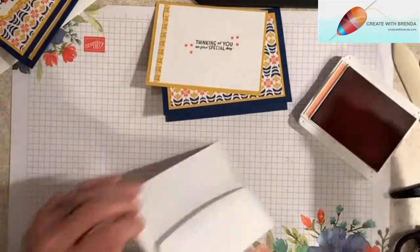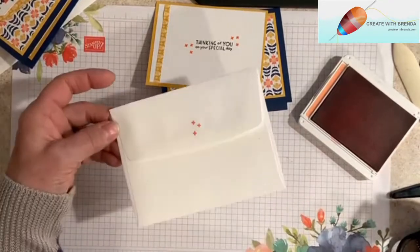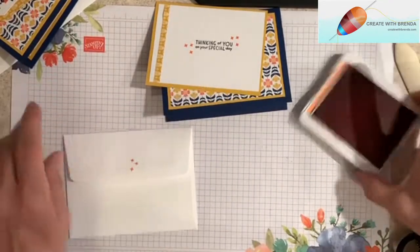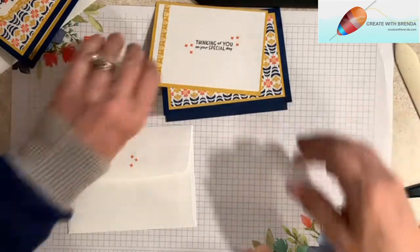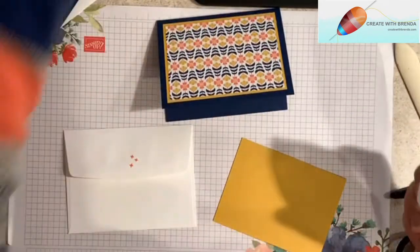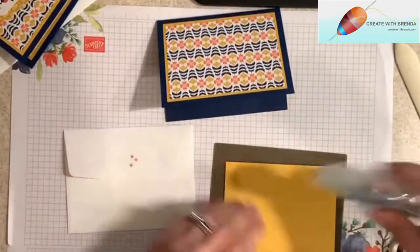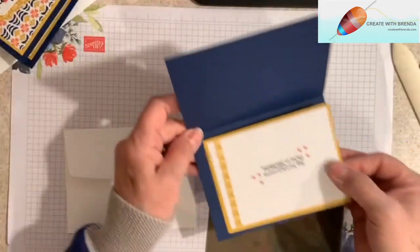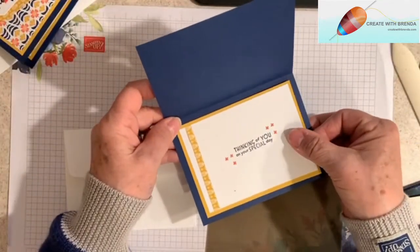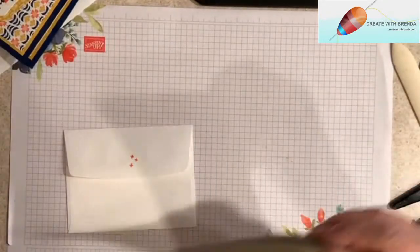And while I've got this out, I'm just going to give a little stamp on the flap of my envelope too. Just a little something, something. I feel like the paper on the front is busy enough that I don't really need a whole lot to jazz it up. We're going to put this on the inside, just like that. And now let's work with our tags.